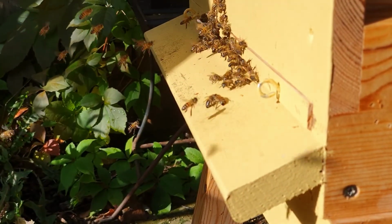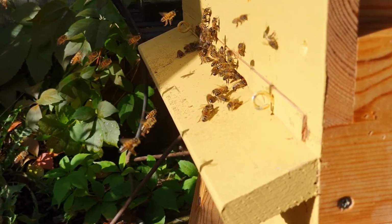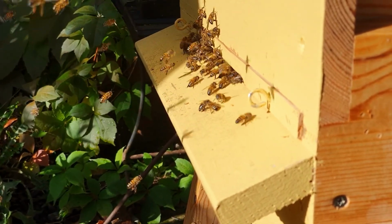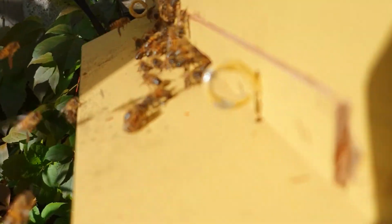you can see these two bees here. Can you see them? One's cleaning the other, look. So you've got a cleaner bee there. See it? She's cleaning the other one. I think the other one is possibly a new emerging bee. It's probably its first time coming out. Can you see the size of it?